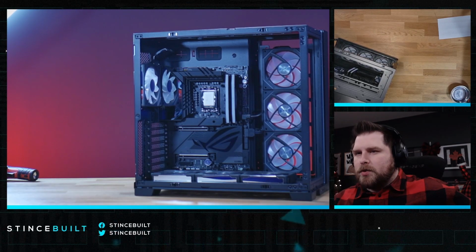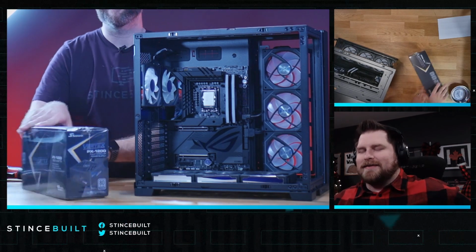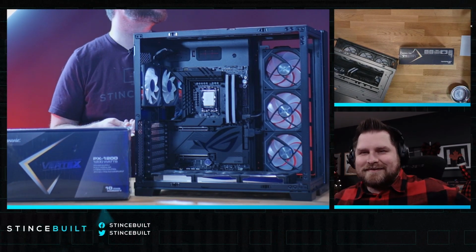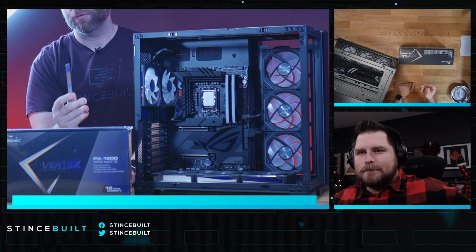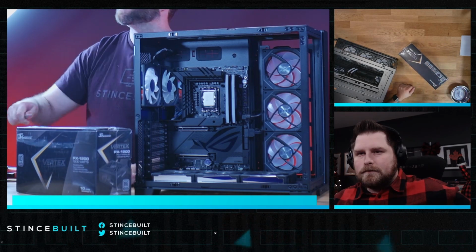Oh baby, the 1200. Not to be confused with the 12,000. Oh, I see what you did there. There we go, 1200 watts. This is the SeaSonic VERTEX. It's not only just a 1200 watt power supply, it's also platinum. So we got all the juice that you'll need for future generations of GPUs.